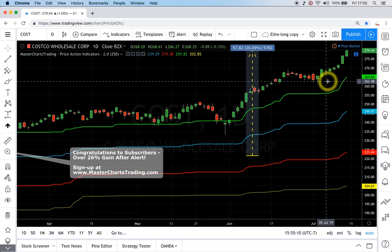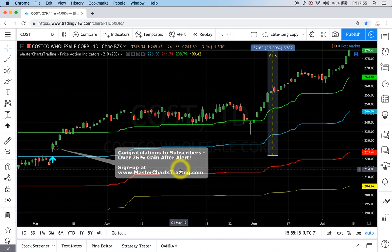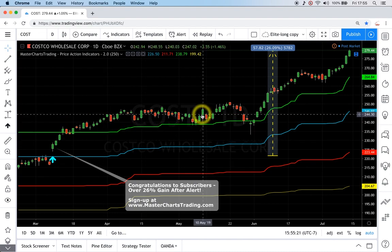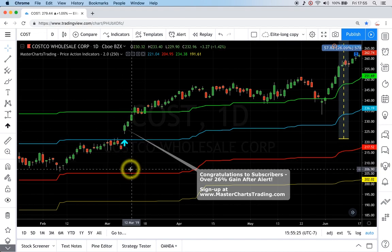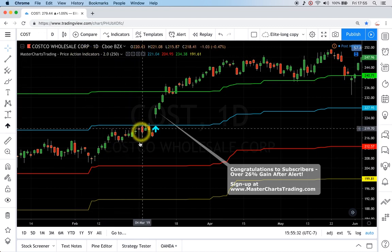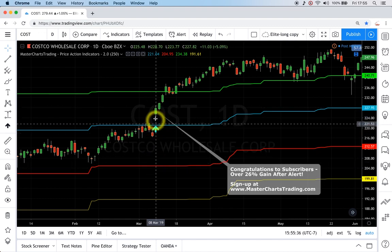I wanted to show a few trades that we have recently done here at MasterCharts Trading. Again, I am not making this up. The lines are being drawn in real time. I'm not drawing them as I'm speaking, because this is an actual indicator. So it calculates this. This is an alert right there on the 8th of March.